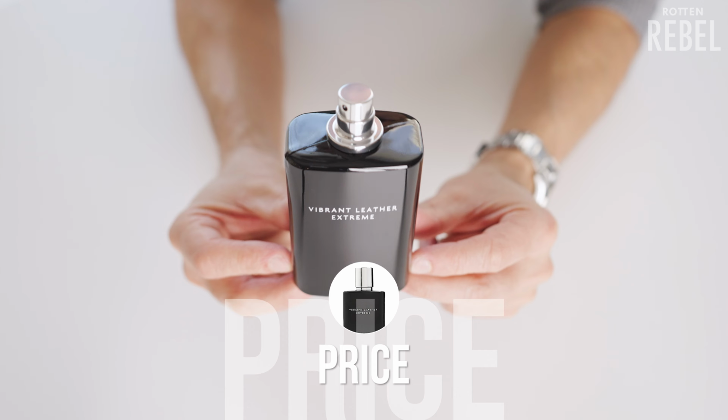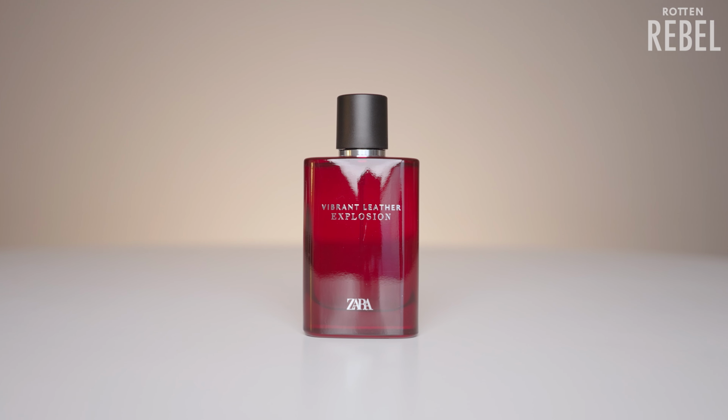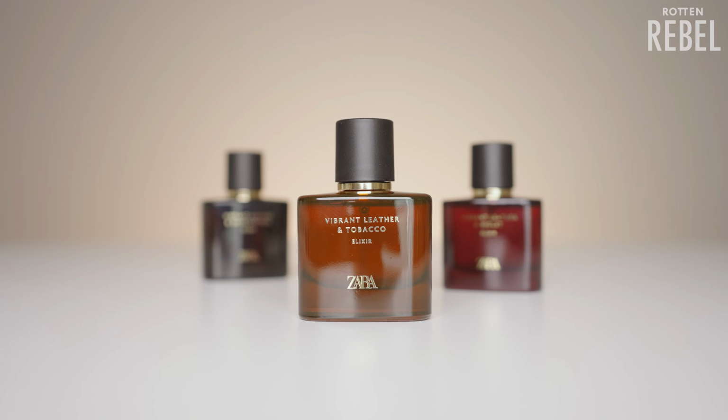So let's talk a bit about price. I paid around 35 bucks for 100 ml. I can't remember what I paid for Vibrant Leather Explosion, if it was slightly below or slightly above that. But I believe this is still cheaper than what I paid for the Vibrant Leather Elixirs.